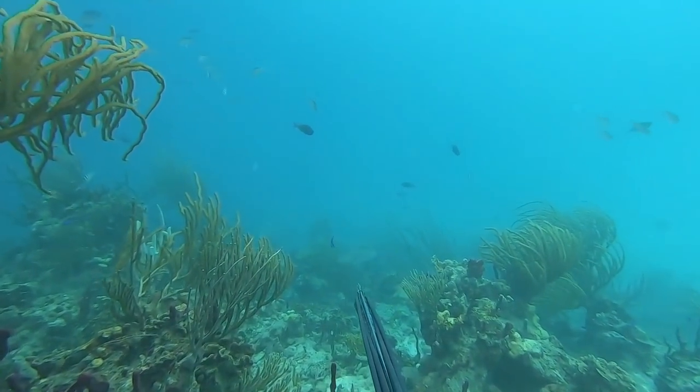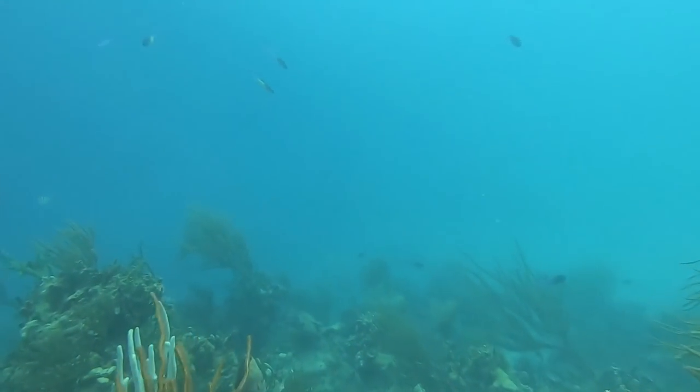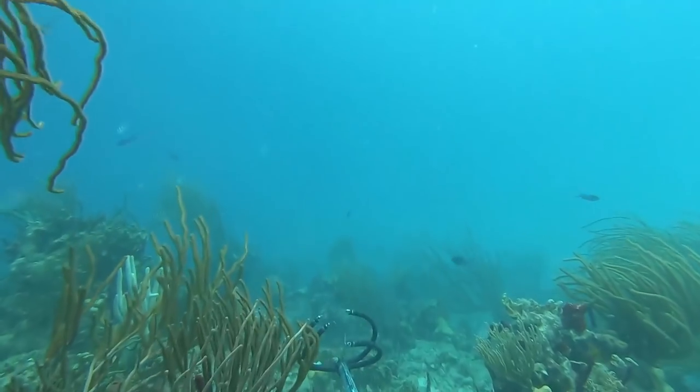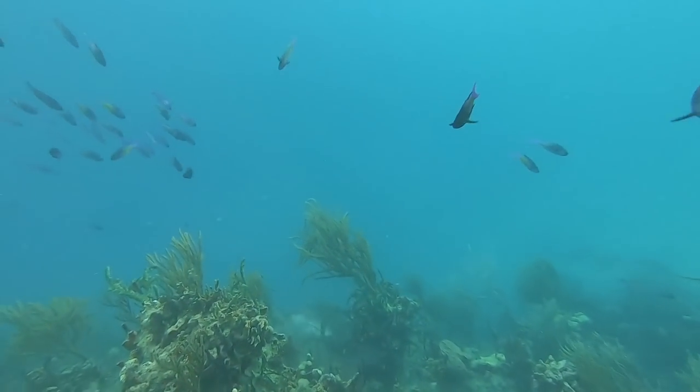Now we finally get to the cubera that I shot. There are no quick darting movements at all. It seems he is completely unaware that I'm there, and I'm lucky to be there at the right place at the right time. How big do cubera grow? Official records tell me 57 kilo and 1.6 meters long, people. That is one big fish, although I reckon I've seen them bigger.